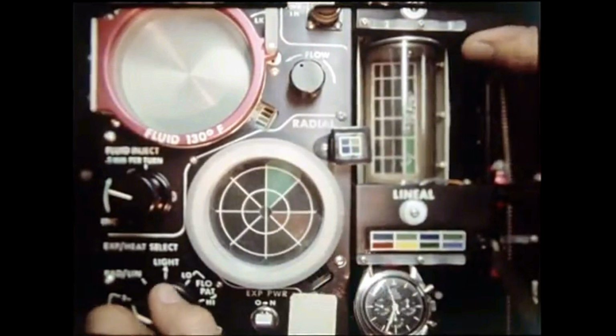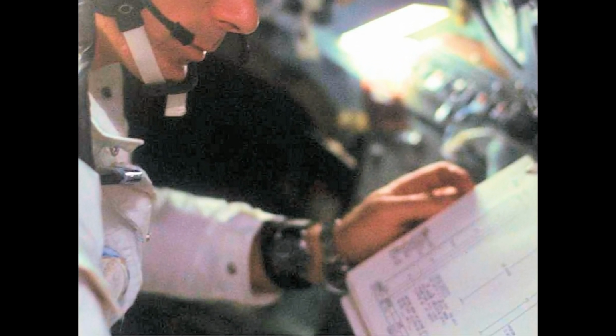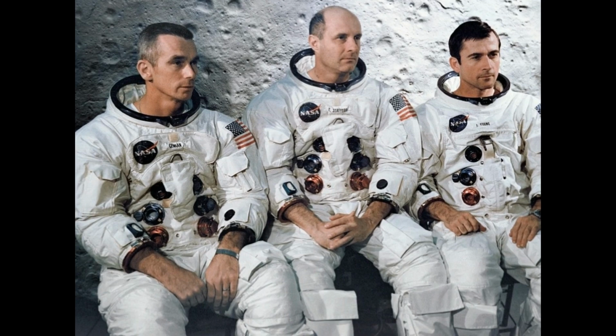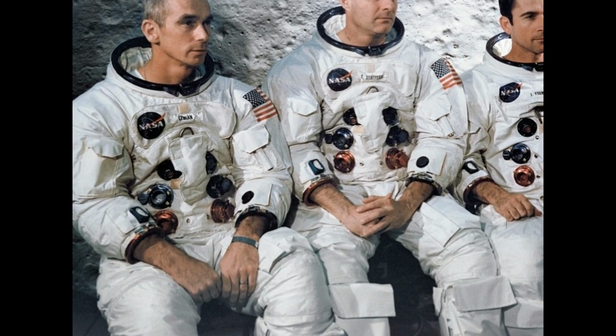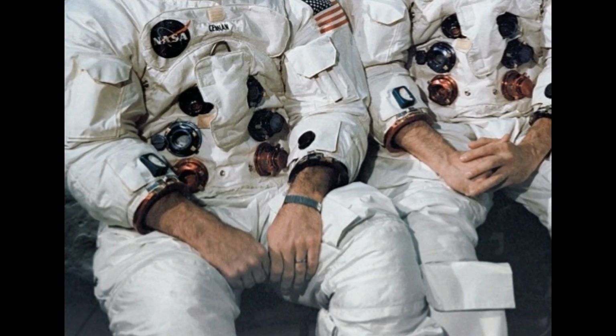It has been shown that Gene Cernan had 2 Speedmasters, one issued for Apollo 17 and one worn on a JB Champion bracelet as a backup and maybe a good luck charm from a previous mission. You can see them in these pictures. He clearly wore the older watch under his pressure suit during his moonwalks on a JB Champion bracelet. You can also see the same bracelet on his Apollo 10 crew photo, again worn on his left wrist.